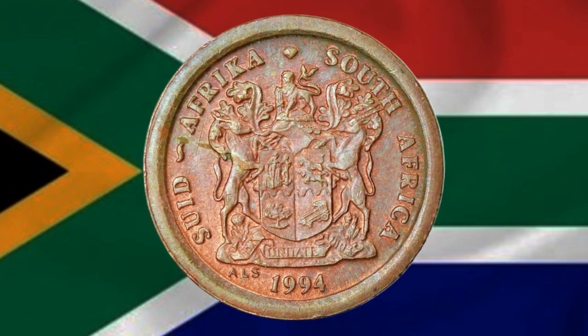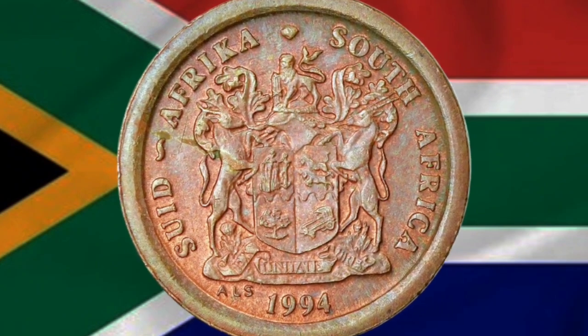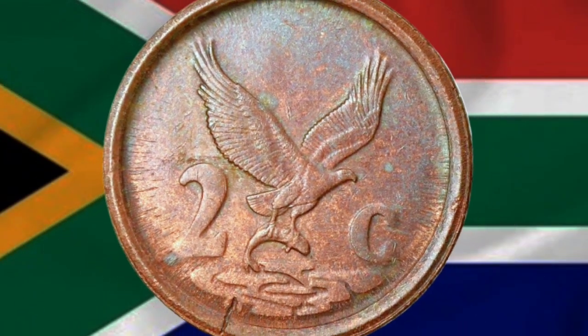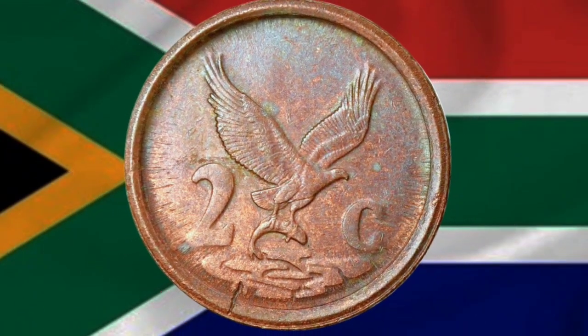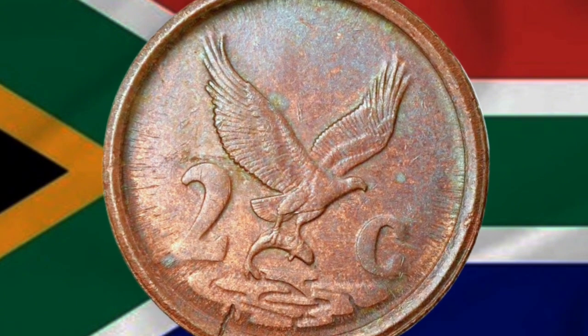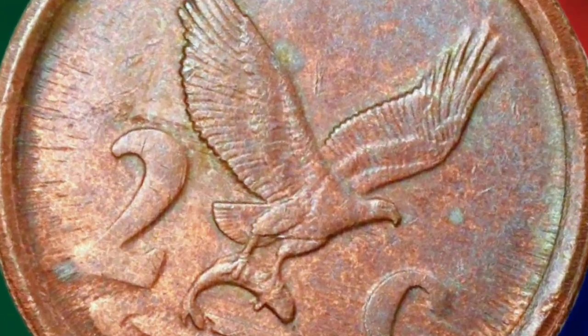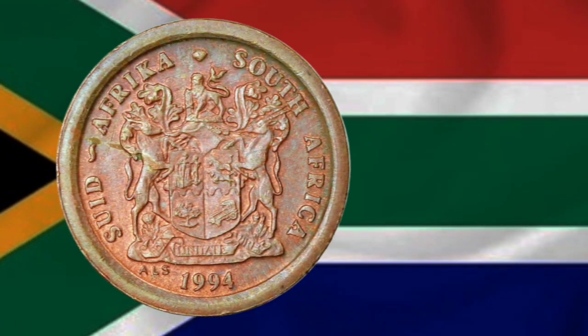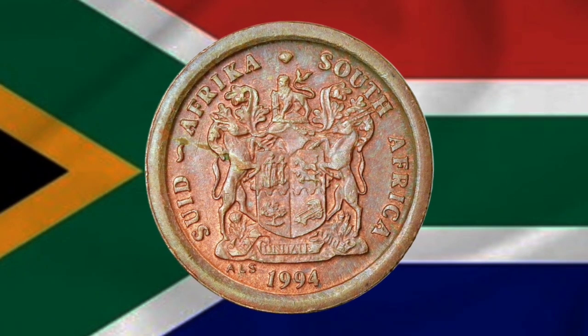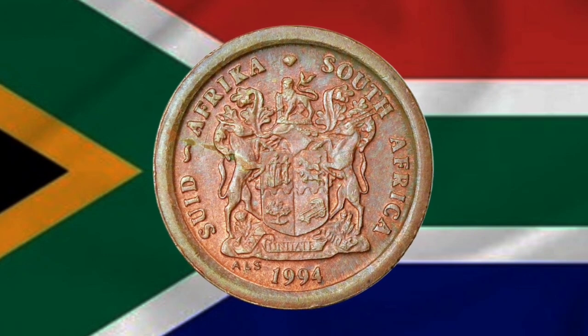In terms of value, the majority of these coins in circulated condition are worth between 10 cents and $1. However, a rare variant or an error coin in mint state could attract a premium. The highest known sale was reported in a private auction where a near-perfect specimen with an error sold for a staggering $4 million to a dedicated collector.